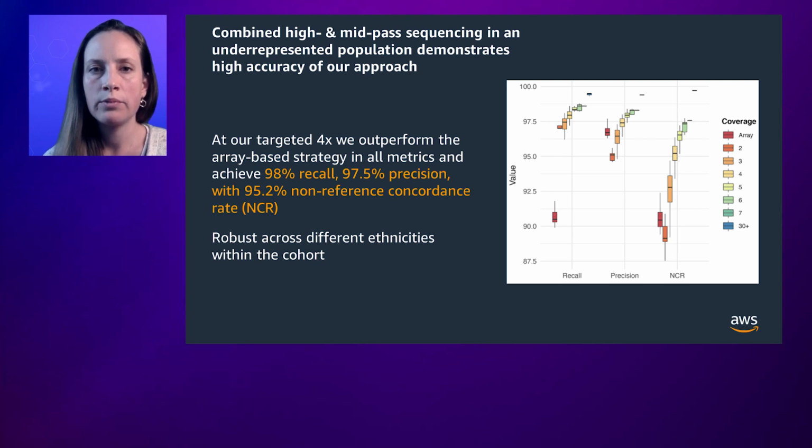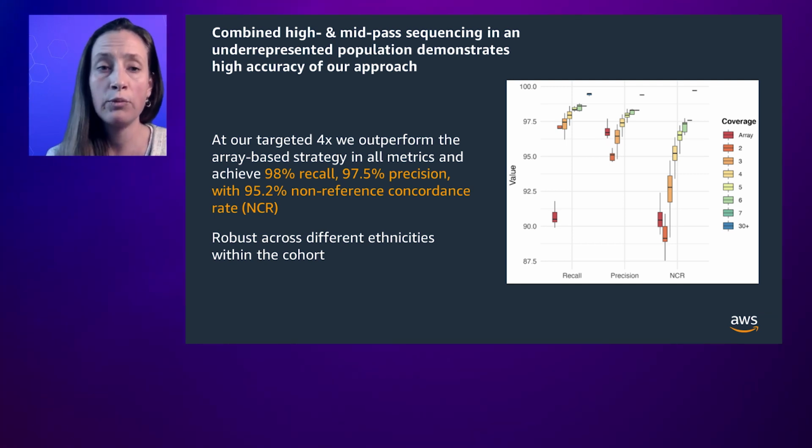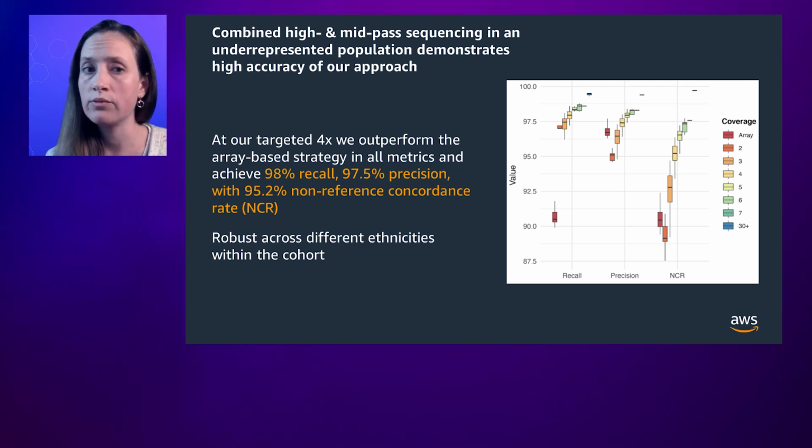And comparing these two approaches, we see that at our targeted 4x, we basically outperform the array-based approach at all metrics, from recall precision to non-reference concordance rate, which basically measures our ability to correctly call genotypes. We also see that this approach is robust across different ethnicities within the cohort, and there will be more information on this and more details in a paper that's coming out hopefully very soon.